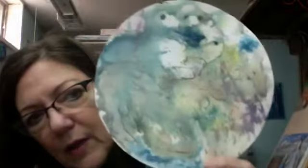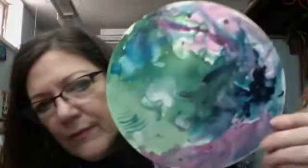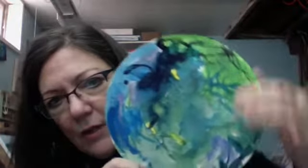This one is another one I did that way, but I really like some of the colors in this. In fact, I think it's this one. Almost looks like there's an animal in here, up here, in that area. There's this one, which I used the paintbrush to spread some of that around. And this last one, also I used a paintbrush to do some of the dots, some of that little spidery looking stuff. This is a lot of fun to do.